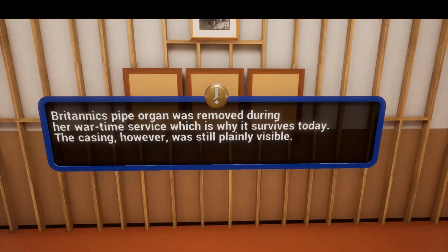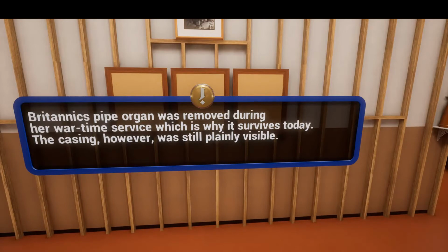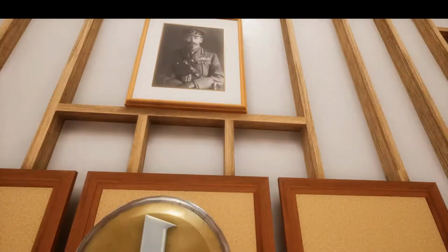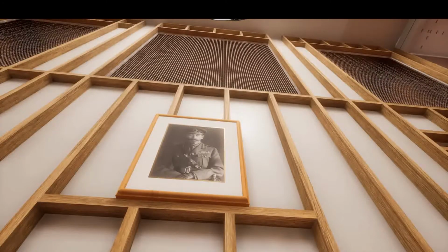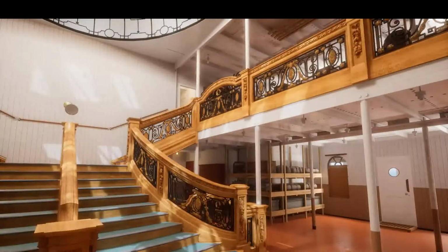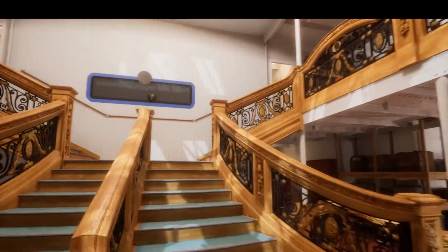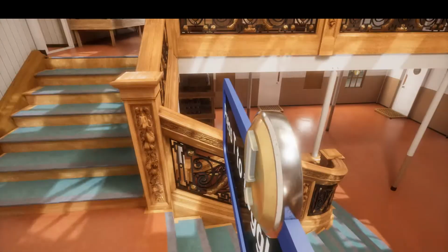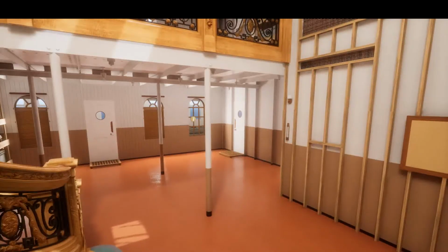Britannic's pipe organ was removed during her wartime service, which is why it survives today. The casing, however, was still plainly visible, which is what we see here. Though most of the ship's White Star Line's fittings were removed for safekeeping during the war, the oak banisters remained in place, which is what this is.